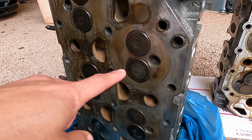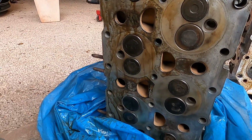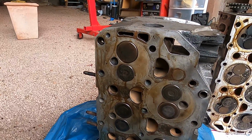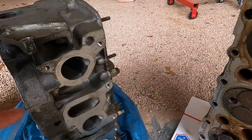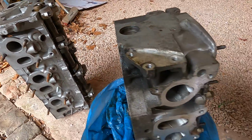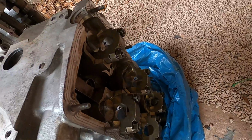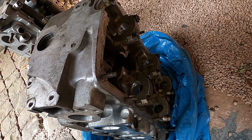You can see some buildup here on the valves, but overall looks to be pretty clean for the most part. A little dirty in here. Obviously I haven't been clean like that one, but for the most part it looks clean. The lifters here look to be okay. I have another set of lifters if they aren't good, but they should be fine.